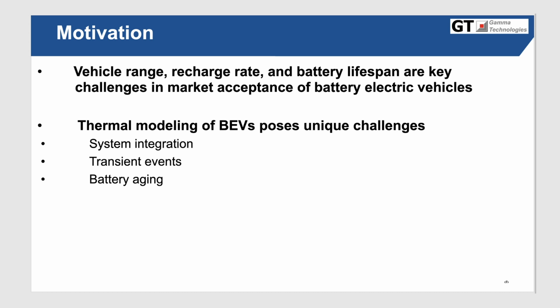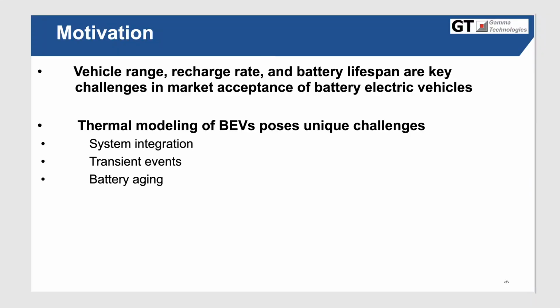So when you talk of predicting battery life or battery warranty, you have to look at the entire electric vehicle as a system. You cannot look at the electronics separately. You cannot look at the mechanics separately. You cannot look at the thermal management system separately and predict warranty. You have to look at the entire system together, and that's really the motivation of this paper.